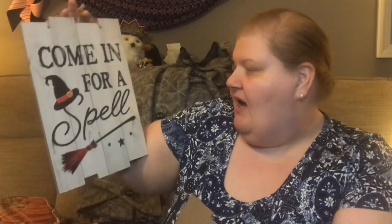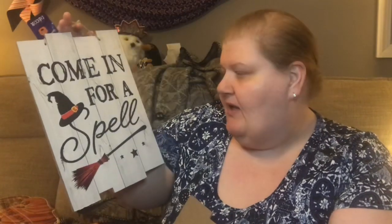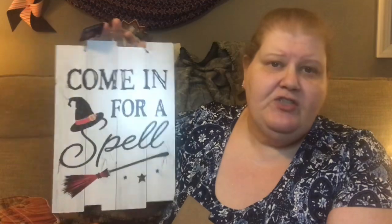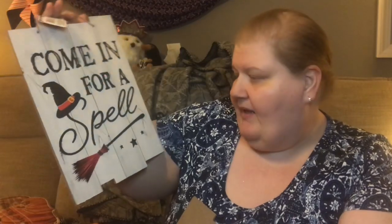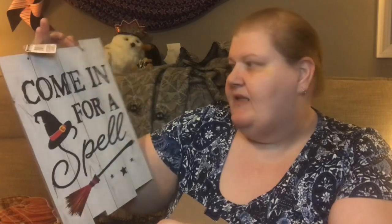It says, come in for a spell. It has a gorgeous font, a witch's hat, a witch's broom, just a touch of orange, on this beautiful shiplap looking farmhouse. It's actually paneling. I think shiplap goes left and right, paneling goes up and down, but whatever. Barn boards, whatever you want to call them. But it's got this beautiful barred look in the back, and of course the bottom is etched and the top is etched, cut out like it's actual wood.